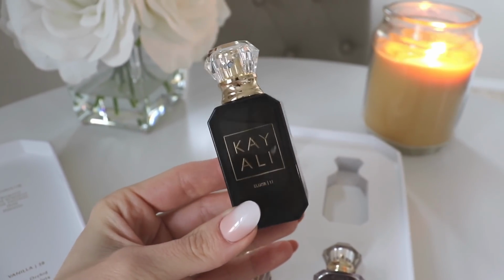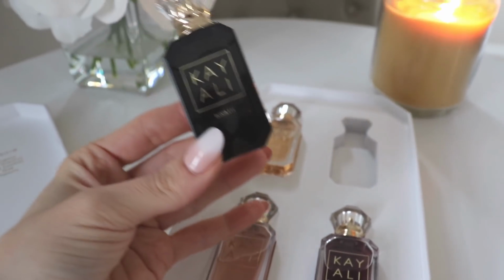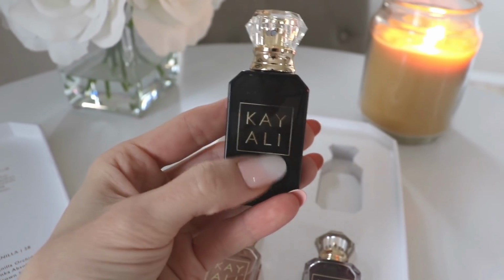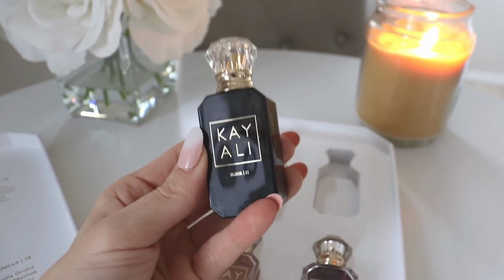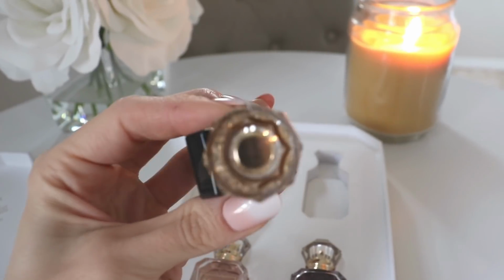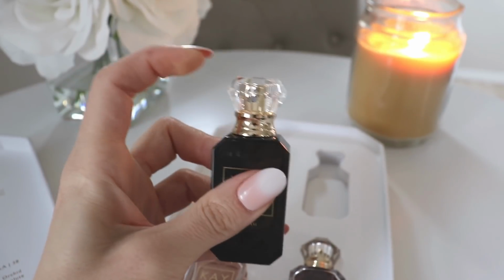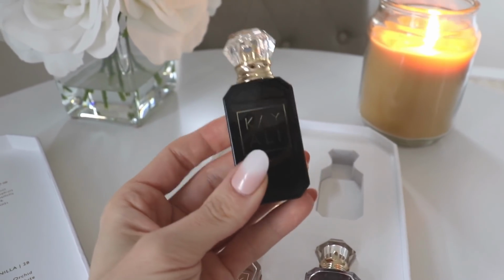So I have to say, first of all, I'm really impressed with the bottles. I absolutely love all of these bottles. I think they're so classy. I really like the shape. I really like the label again, just the very simplistic label. It looks a lot like the salt fragrance, just with the big letters going across. I also really like the cap. The cap is plastic, so it's not really a high quality cap, but the bottle is absolutely gorgeous.